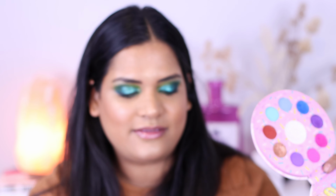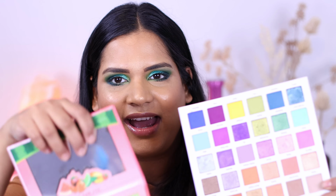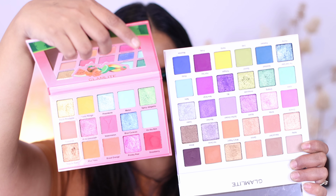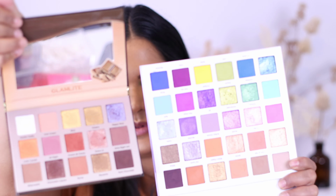Glamlite does have a lot of colorful eyeshadow palettes, so I feel like if you own one of the colorful palettes, you probably have all these shades duped. Like here's the Michaela palette, so this one has a lot of the purples and the greens and things like that. So here it is next to the Margarita palette. And then let me show you the Chocolate Martini is probably duped there.